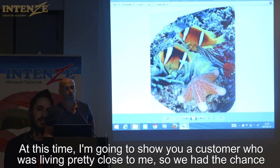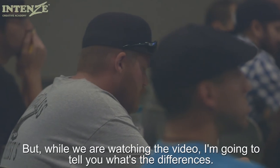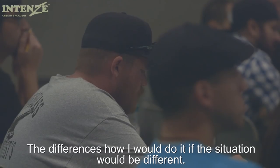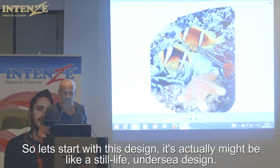This time, I'm going to show you a customer who was living pretty close to me, so we had the chance to complete his tattoo during 2 sessions. But while we are watching the video, I'm also going to tell you the differences in how I would do it if the situation were different. So let's start with this design.